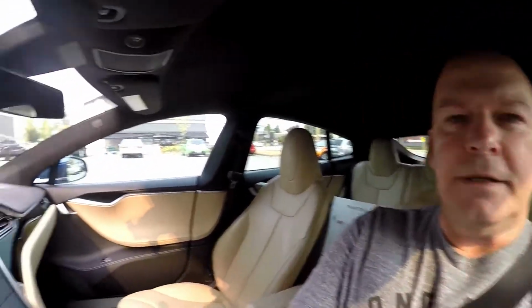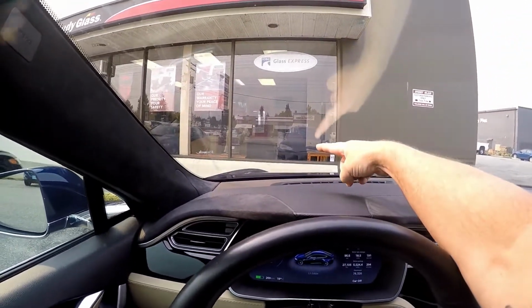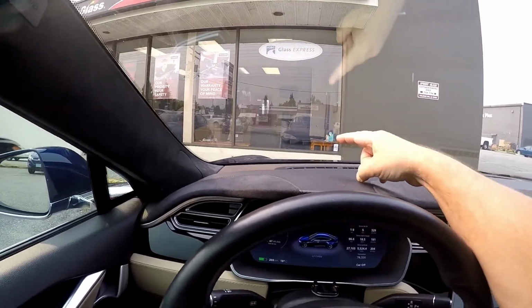All right, ready for an update? So apparently my little ninja move of moving my seat up and my seat back forward, trying to improve the line of sight, didn't work, because here you go, here's my line of sight. The chip is right there.